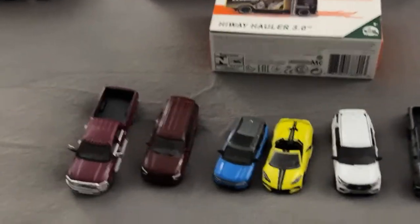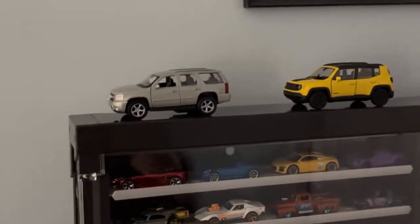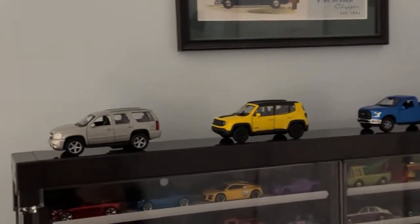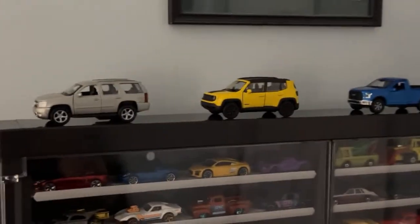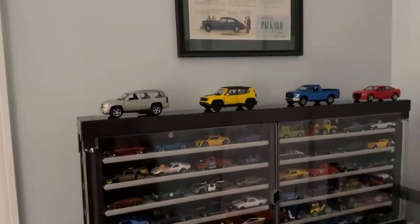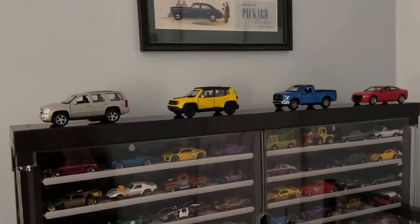Welly makes lots of models of regular cars, which I always found to be kind of cool. Like these up here count, I would say, as regular cars, quote unquote. I could go out on the road right now and see a Tahoe, a Renegade, an F-150, and a Charger. Maybe not in these exact colors, but I would see these in general. And Welly, at least as far as their smaller scale models go, make a lot of models of these regular cars, and I always found that kind of admirable about them.